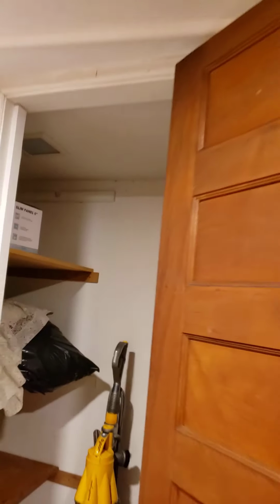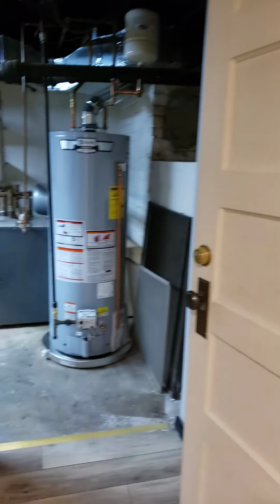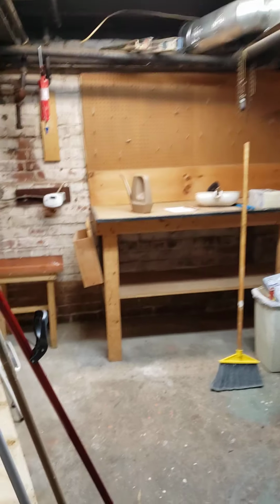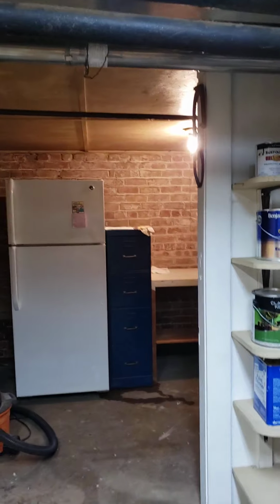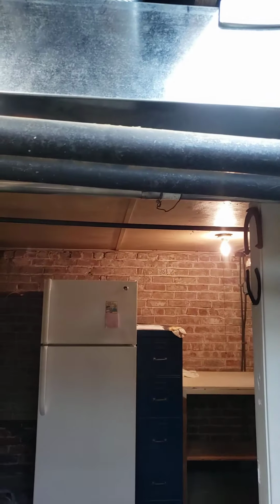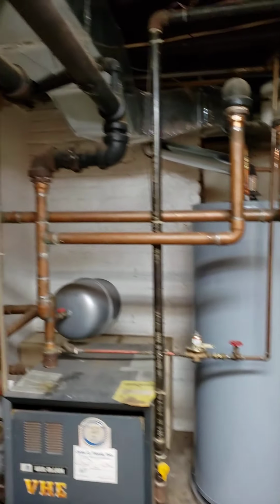Okay, so let's see. You kind of land in here, which is a waiting room for the basement with just storage. Workshop. Pretty big. The ceiling height is probably 7 feet in here before you hit the pipes. Big old boiler. That all looks really well done.